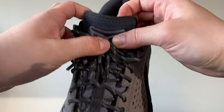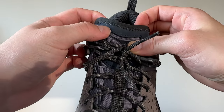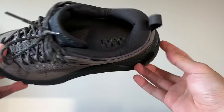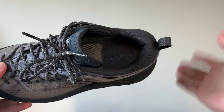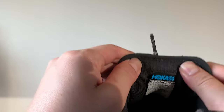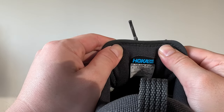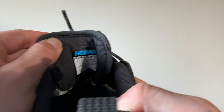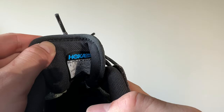The tongue also has that lavender, but also this sort of blue nubuck as well. Inner, this one says Hoka and the other one says JLAL. Here is the size tag. I would recommend going true to size. Oh, sorry. Yeah, I would recommend going true to size for this.